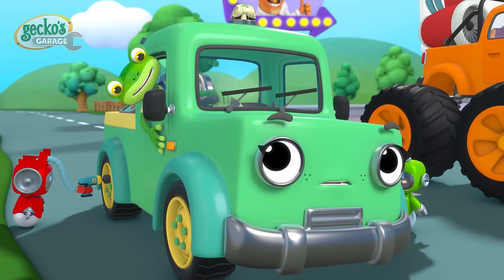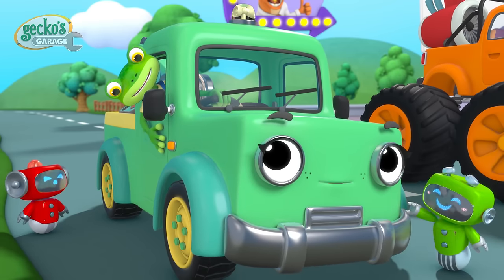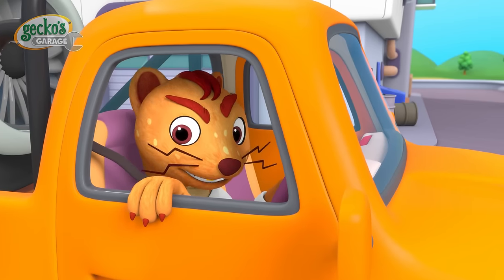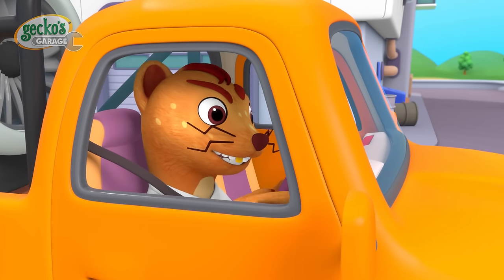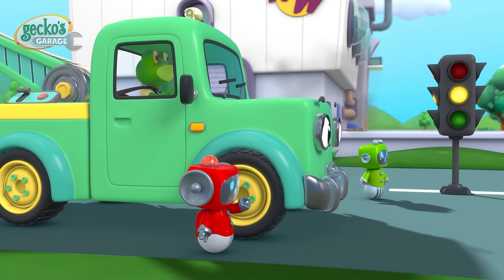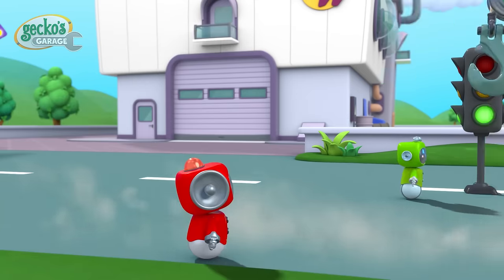It's okay, Tilly. We don't need a turbo engine to win. You've never let me down. Right, Gecko. The race starts when the light turns green. Ready? Steady? Go! Go, go, Tilly Tow Truck!